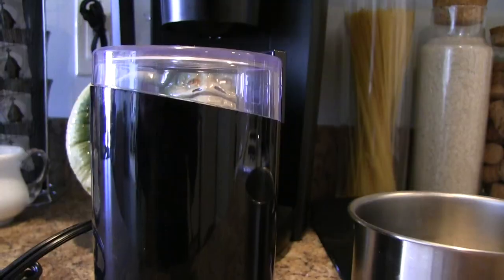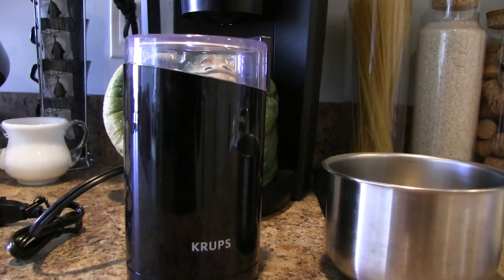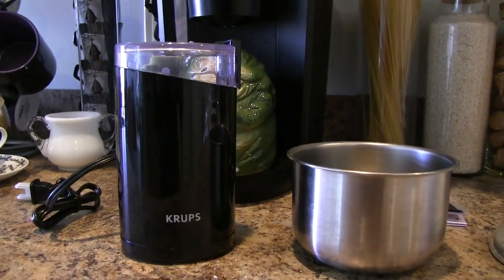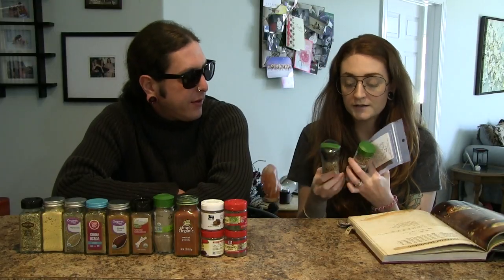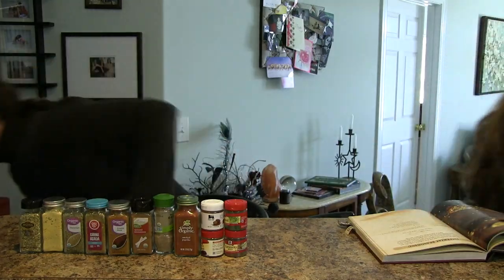We did get a spice and coffee grinder for these. I think you picked that up at Walmart, didn't you? Yeah, I found that at Walmart. So we do have to grind these up before we can actually start, and that's what we're going to do now. You ready to make some spices? Yeah, let's do it.